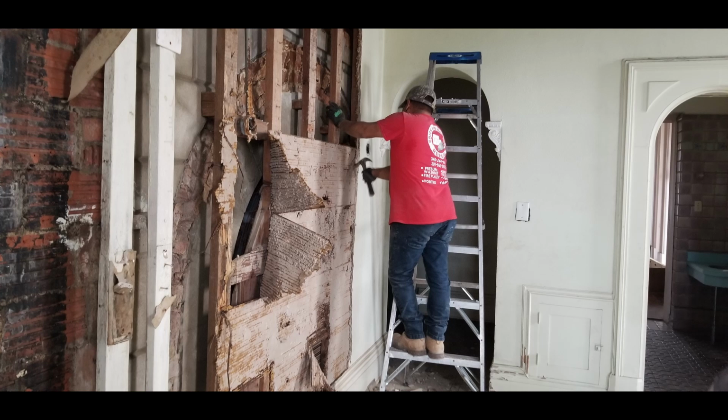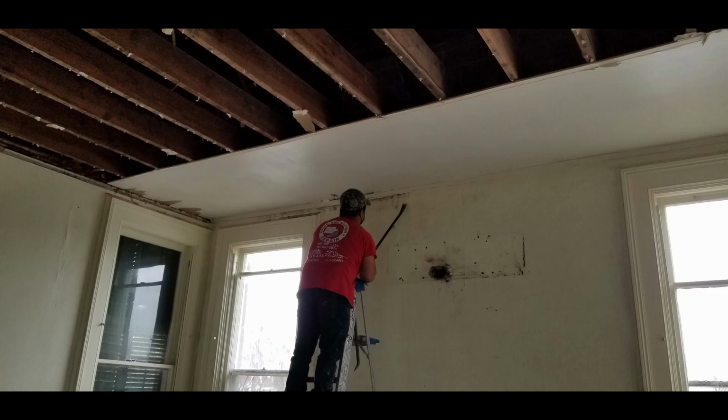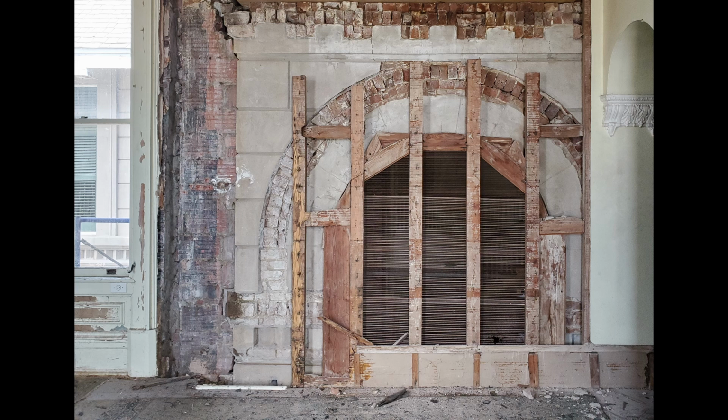Demolition got started and went quickly. All the debris was thrown out the window, so that saved a lot of time. And with the demo done, the damage was as bad as I expected. With the plaster down, you could see how the exterior of the house was just covered over by the addition, including where the stained glass window was located.